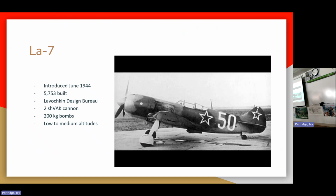Next is the Lavochkin La-7. Sorry. This was introduced in June 1944. 5,753 of these were built, and it was made by the Lavochkin Design Bureau. A lot of these planes used Shvak cannons, because that was just the gun at the time, I guess. These used 2 of them and could hold 200 kilograms of bombs. And this was used at low to medium altitude, so this was a bomber plane mostly. But it could also do some fighting, but not as good as dogfights like the Sturmovik was.